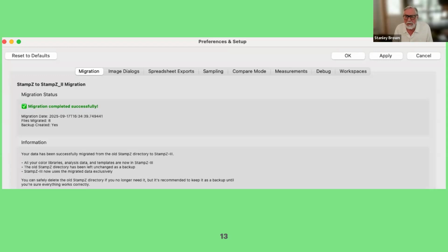The first screen, the migration, all this does is sense if you have an earlier version of Stamp Z on your computer so that it can export your existing data, your libraries, any templates that you have, and any databases that you already have. It moves it into this. It is non-destructive, so it leaves the old data with the earlier version. But if you do upgrades, as long as it's in the same hierarchy of Stamp Z3 right now, everything in Stamp Z3 would overwrite the previous one. If I were to change to a Stamp Z4, the Stamp Z3 would remain there for at least a little while, mainly as a fail-safe so you can fall back if something doesn't work.